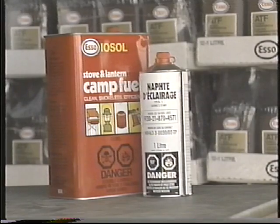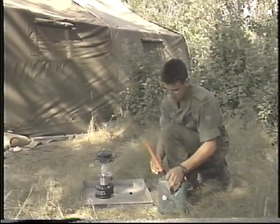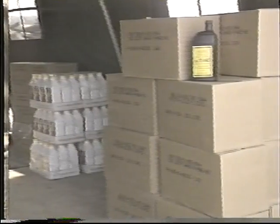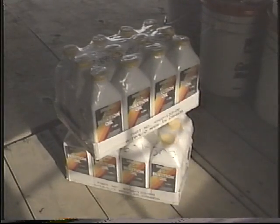Naphtha comes in various sizes for the field. The green plastic can has a filler spout and an orange tag. Other products, such as transmission and engine oils, may come in the 1-liter plastic container, packed in a cardboard case of 12 per box.